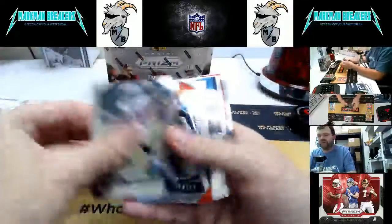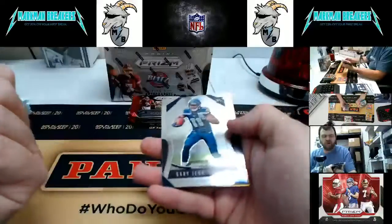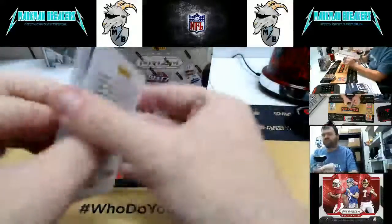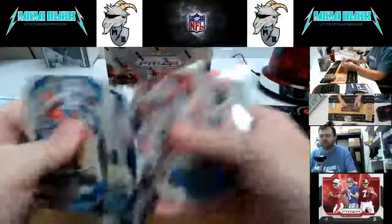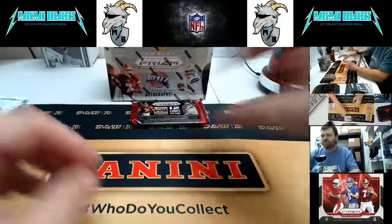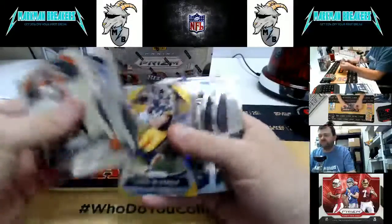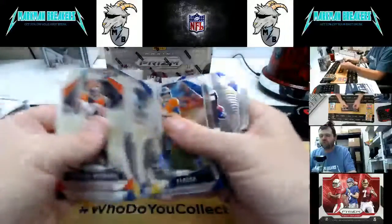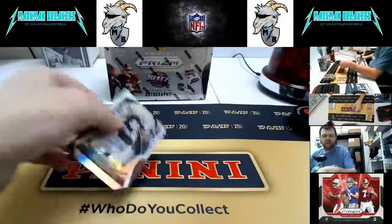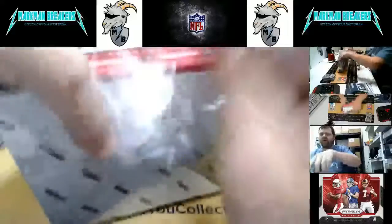Gold vinyl or whatever it is. All right. Terry Goodwin, rookie, 249. Josh Jacobs, 175. Autograph, Pharrell for the Raiders. So the Raiders have gotten a couple hits in this box. And that's the end of the 11th box. And on to the last box.